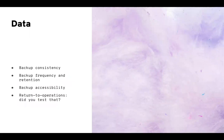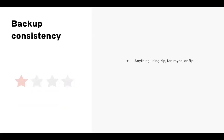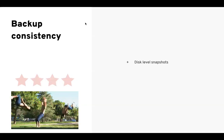All right, quickly through data. Want to talk a little bit about the backup consistency. Anything using zips, tars, rsyncs, or FTP is out. With backup consistency, what we recommend is taking disk level snapshots. That means that the database, the uploaded files, anything that's persisted on disk is taken in a moment of time snapshot so that the consistency between them is perfect.